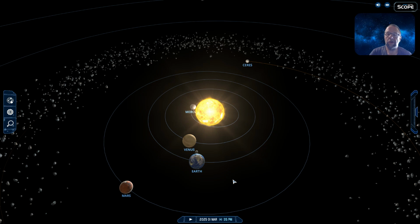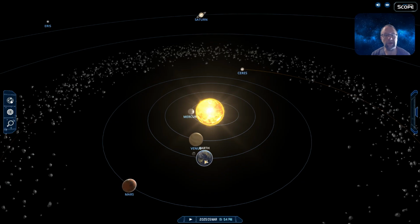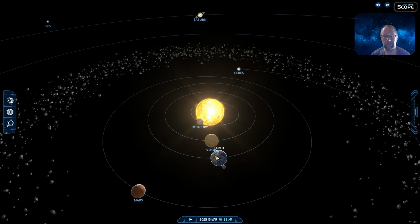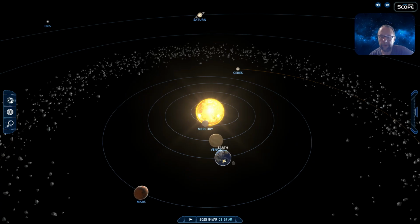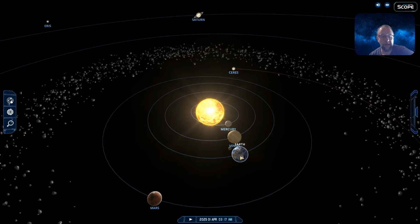So looking at the solar system now, beginning with the inner planets, we can see on the 1st of March, Mercury is really too close to the evening twilight to observe effectively, and the same goes for Venus as well. And as March progresses, both planets, Mercury and Venus, move in to conjunction with the Sun and are therefore obviously unobservable. And they will re-emerge as morning objects late March and into April.